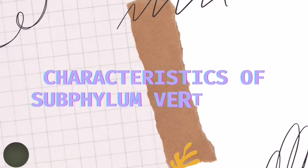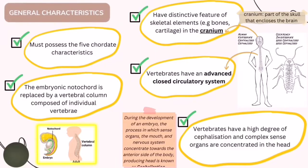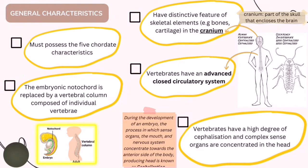Moving on to the characteristics of subphylum Vertebrata. The first one is that vertebrates must possess the five chordate characteristics that we have already explained earlier. Second, the embryonic notochord is replaced by a vertebral column composed of individual vertebrae. This means that during the early stages of life, vertebrates only have an embryonic notochord, but later, after further development, an individual would possess a vertebral column.